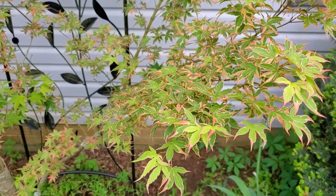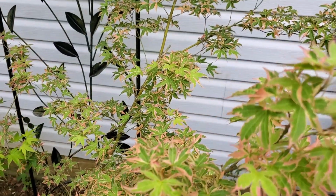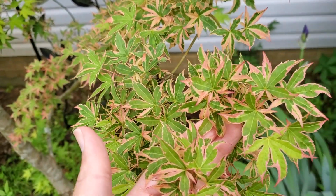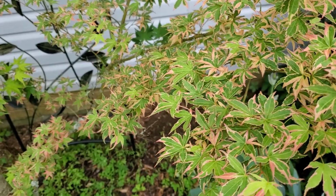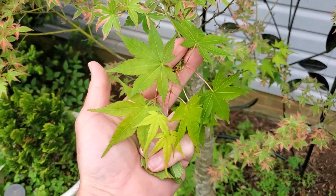Now if you grow Japanese maples, this is an interesting one. This is Beni Shishihanga. It has this variegated foliage that is pink on the edges and green toward the middles. Now something that happens a lot with variegated plants is you get a reversion. And right here I'm getting a lot of that.